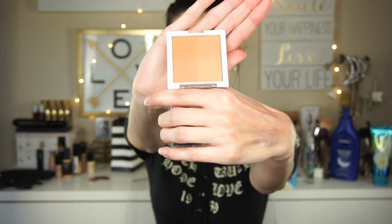Alright, going back to Neutrogena. This is the Neutrogena Healthy Skin Blends Natural Radiance Bronzer, in the shade 30 Sunkissed. I've been wearing this bronzer quite a bit lately. It's really soft to the touch. It's got 4 little squares there.